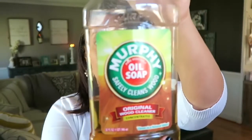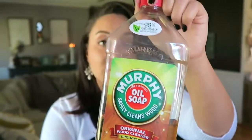Also, sticking with floors, we like this Murphy's oil soap. We do have hardwood floors. We don't have laminate for the most part of our house. We do have laminate in our bedroom, and then we have carpet in the other bedrooms and the den, and then we also have tile in the sunroom and the bathrooms. But I really love this for the floors. It makes such a huge difference. It leaves them so shiny and so new looking.